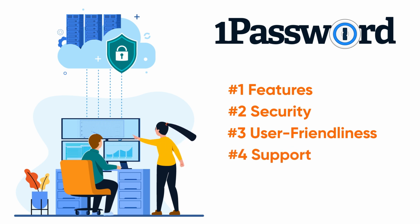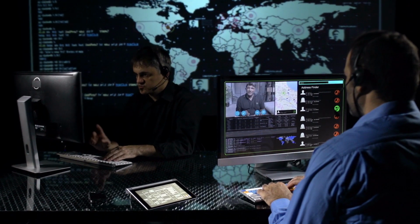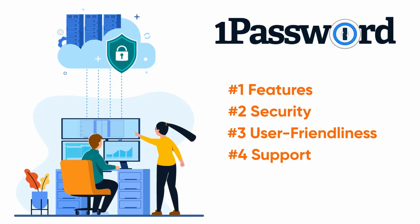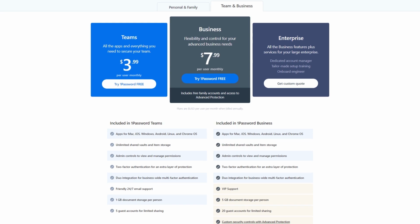One of the first ways of recognizing a reliable company is by looking at how easily accessible its support team is. Sooner or later, you are bound to have some issues with your password manager, and no one can help you better than the company's support team. In the support section, we will review 1Password's performance in this regard. In the pricing section, we will discuss different subscription packages on offer and their prices. Now that we've given you an idea of what to expect, let's jump into the detailed review.